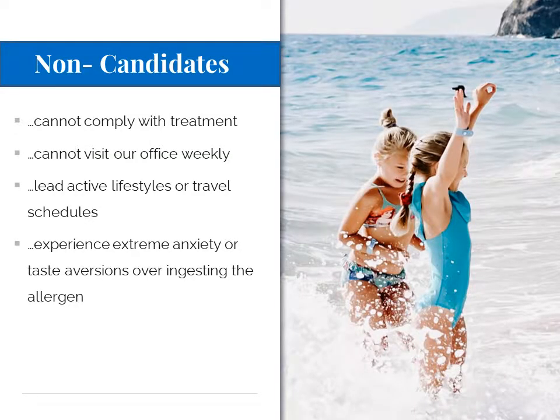Non-candidates are primarily patients and families who cannot be compliant with a rigorous treatment process. These are people who cannot maintain a strict treatment plan that includes daily dosing with the food allergen, followed by 2 hours avoiding exercise or extreme activity. Or perhaps schedules do not permit weekly office visits for the 6 months during the dosage escalation phase.